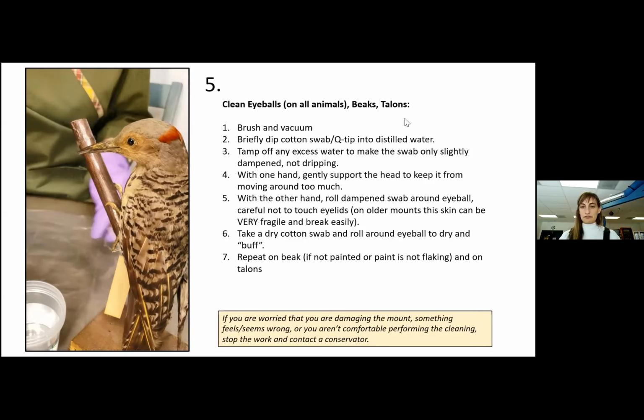And here you see an example for larger animals. For the mammals, you can use larger brushes. I'm using a larger brush in this, but you can still see that I'm positioning the vacuum away from the animal and I'm brushing the dust into it. And the cotton swab technique on the eyeballs: the cotton swab on the left is the dirty one, the wet one, and then the one on the right is the one that I use to buff it out afterwards.